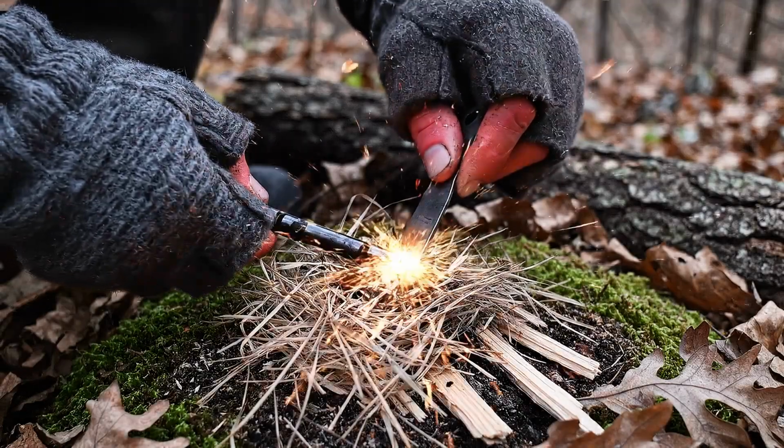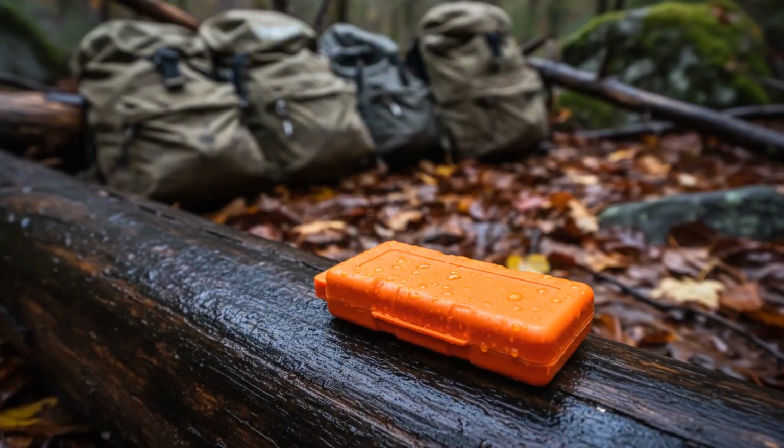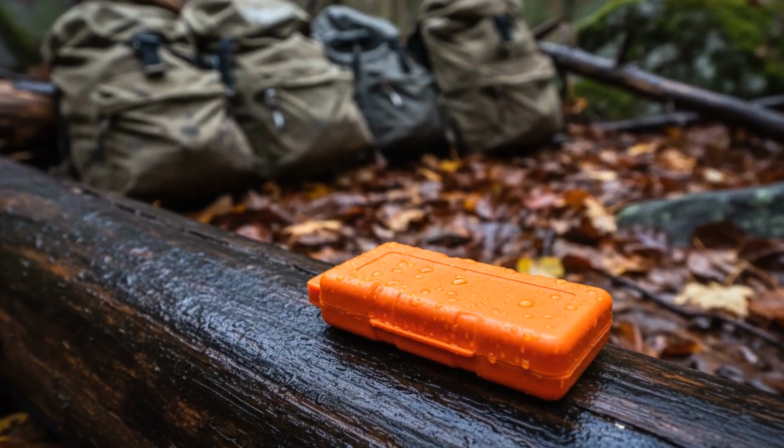Practice all of them before darkness, wind, and numb fingers become part of the lesson. Redundancy only works when one failure cannot reach everything at once.